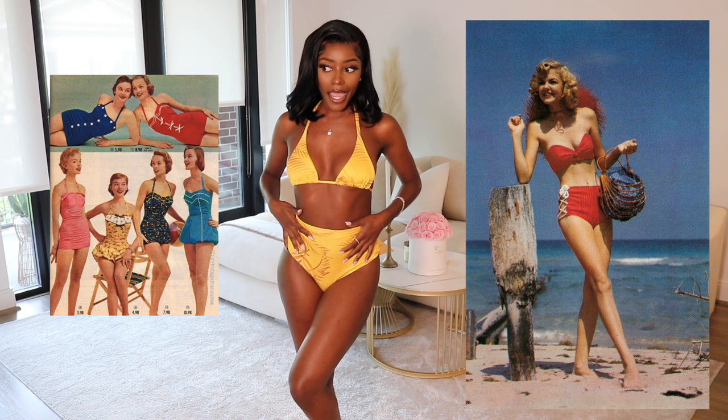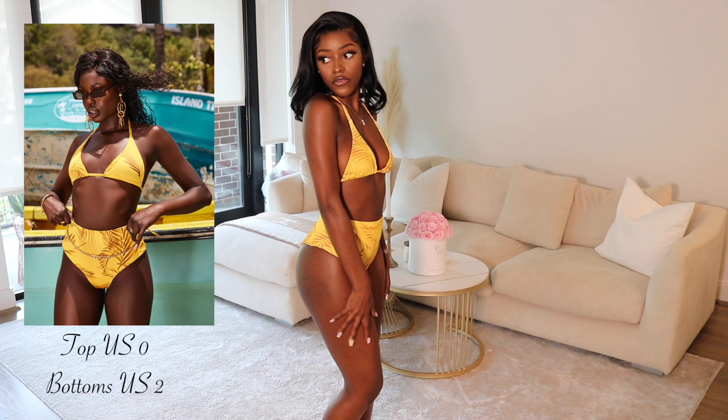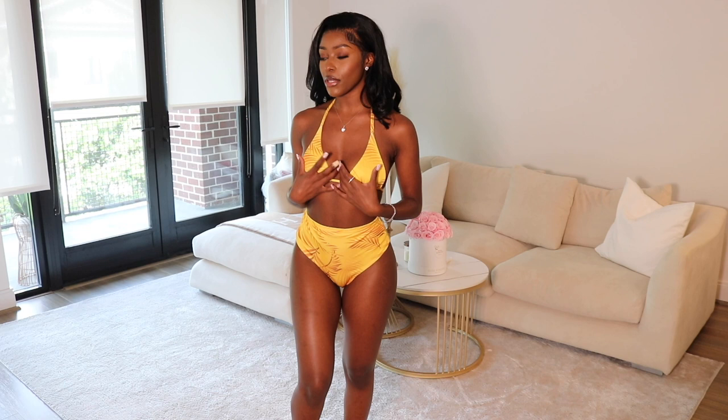First of all, this cut is definitely giving you guys Marilyn Monroe, but I feel like this is giving back in the days swim magazine cover, because of the high-waisted bottom, and the bikini itself is so soft. It feels really comfortable and like a really, really great quality. I wish I could show you guys the back area. I don't even pick out high-waisted swimsuits anymore, but can we bring them back? Because this is so cute.